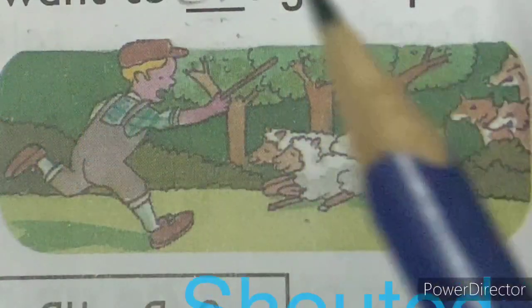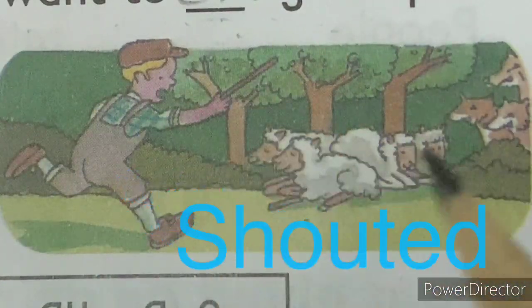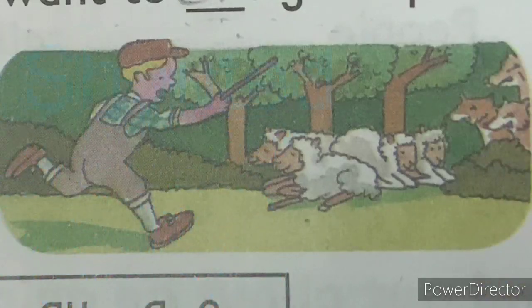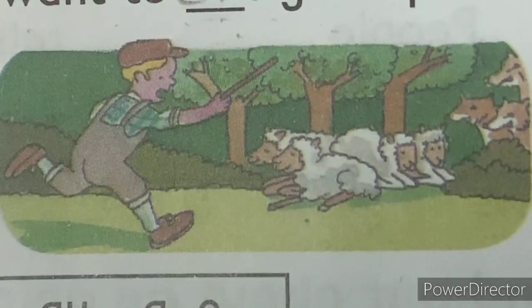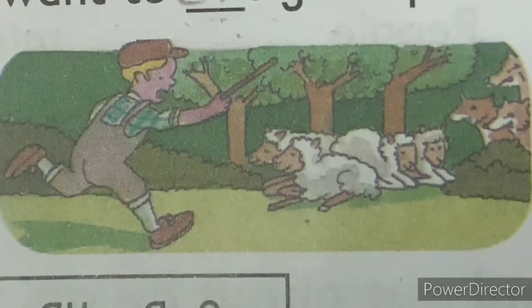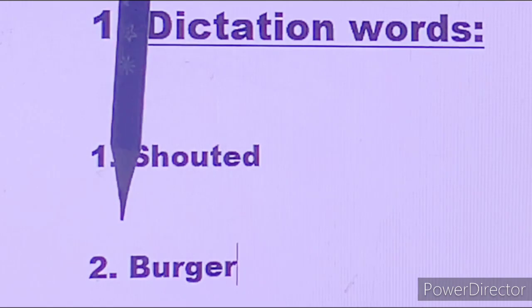Jacob is shouting. Why is he shouting? Because there are three wolves. See, one, two, three wolves are there. So he was shouting to be careful. Shouted means loudly. You are saying something more loudly. You are speaking loudly.